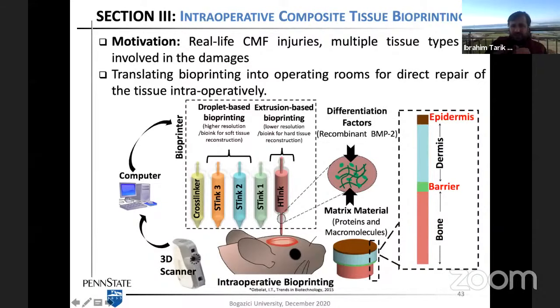So we have a 3D scanner, and it scans the defect, and then the printer goes and prints multiple compartments. So particularly for craniomaxillofacial defects, we print the bone first, and on top of that we print the intermediate layers like periosteum, and then on top of that multiple layers of skin could be printed. So in a big project that we've been engaged in, we are now using some interesting concepts like gene therapy as well, where we can use the gene therapy to stratify the tissue.